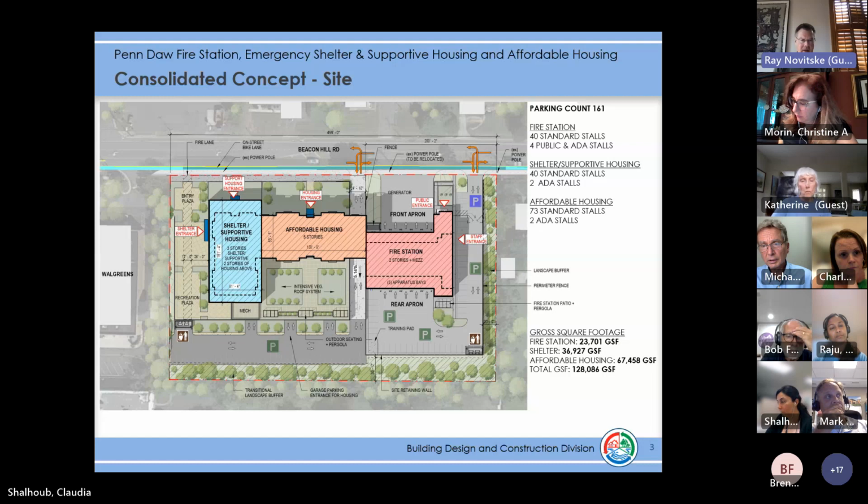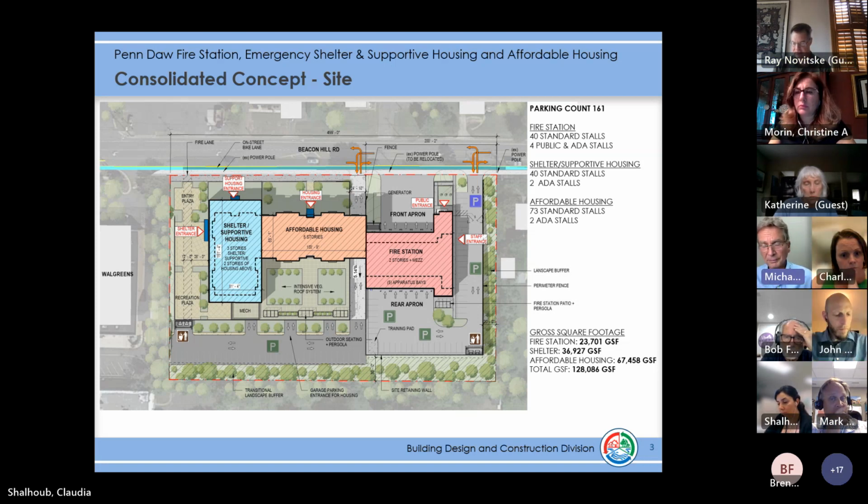I was worried that somebody could get into an elevator that lives in the affordable housing, go up to like the fourth floor and then walk into the supportive housing and vice versa. No. Thank you for the clarification. That will not be possible. They're separate elevators. All right.